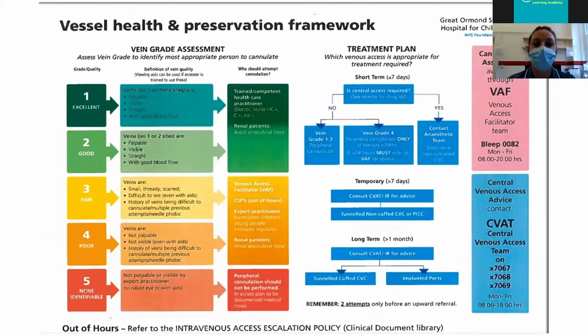As you can see here is a vessel health prevention framework. This is what we look at in regards to vein grading, which you can do on Epic, and each patient has a vein grade come up in their summary. You can see the different things that come up with that. Excellent means palpable, really visible vein, straight, with good blood flow when you're trying to refill the vessel. Going along there, we do go to patients that are poor vein grade and pretty much non-identifiable. So we will go to vein grades of 5, and that's when we're thinking that we need something better in place for these patients, and coming up with a better treatment plan if it can be changed.